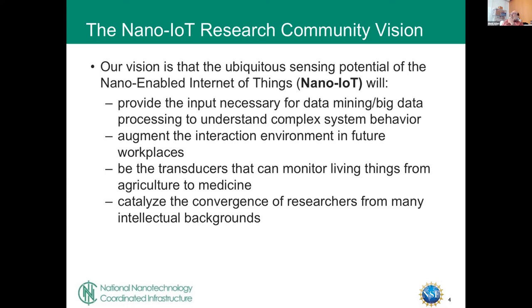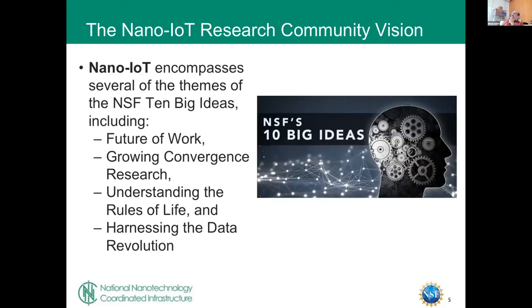We think also that this area is well aligned with NSF's big ideas, such as the future of work, growing convergence research, understanding the rules of life, and harnessing the data revolution. So I think this is going to be one of the most exciting research areas, or research communities, excuse me, within the NNCI. And I'm really looking forward to seeing some of this work that's going on at the other sites, learning from you, and hopefully being able to tell you a little bit about what we're doing, and also getting some outside perspectives that might be able to stimulate some thought in this area.